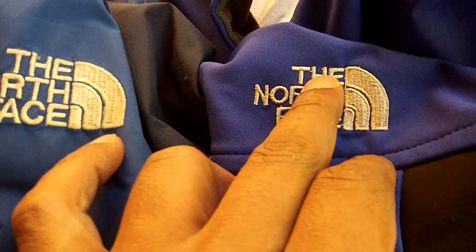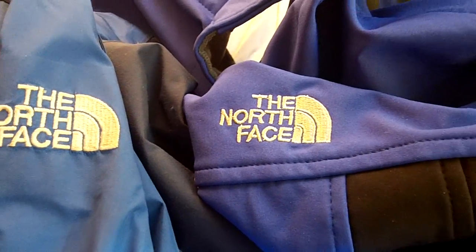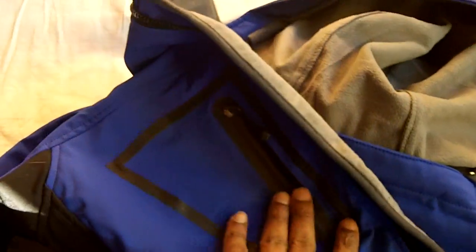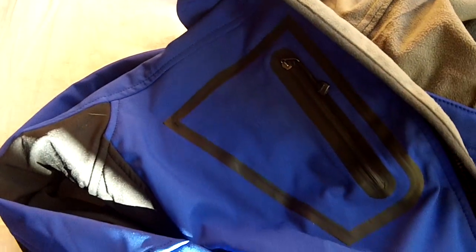In this one, the sizes of the alphabets are not exactly the same everywhere. But it's really, really hard to tell. You can tell it, but you can never be sure. So how am I certain that this is fake? This pocket is also a little bit smaller. I could not fit my iPhone inside here. So yeah, it's basically a bit smaller.